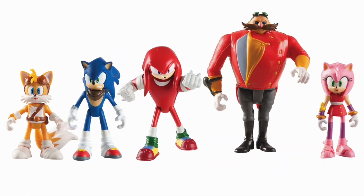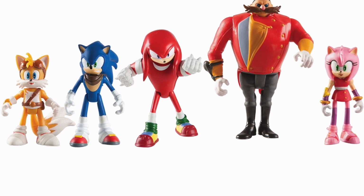Moving on to Tomy. Tomy, they started out strong by making Sonic Boom figures. They had the same crew of figures, but over the next few years, they just re-released them with different paint. It was really lazy. It kind of sucked. They also made plushes as well, which they actually did a better job than Jazzwares, but whatever, moving on.